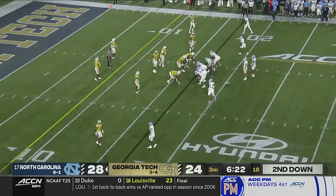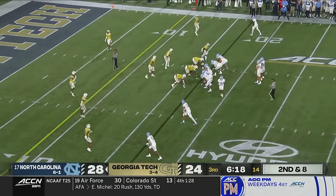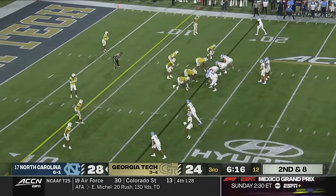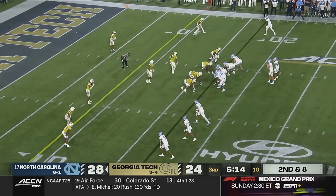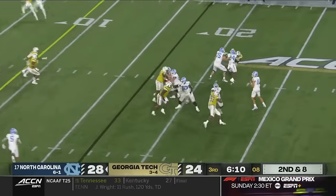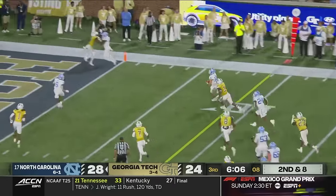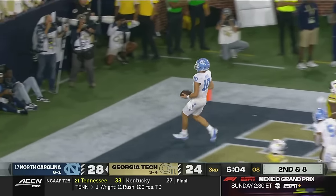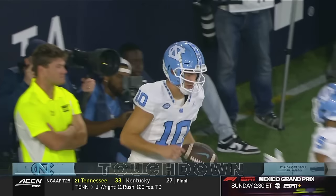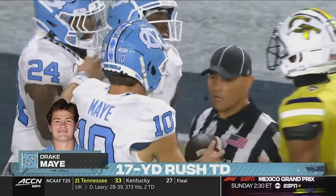So you see second down. Brooks has come in to replace Hampton, who gets a water break. McCollum in a slot to the left. Walker to the top. Maye now takes off and has room at the 10, at the 5. Drake Maye, a touchdown. 17-yard run for Drake Maye.